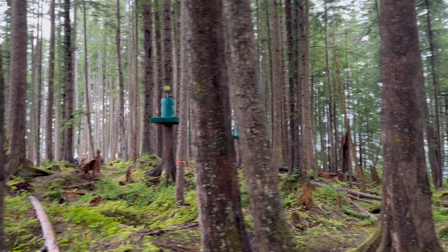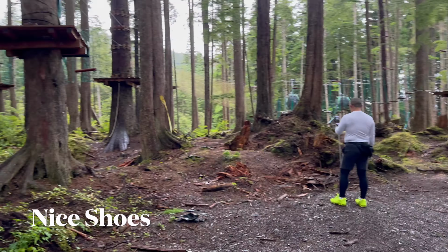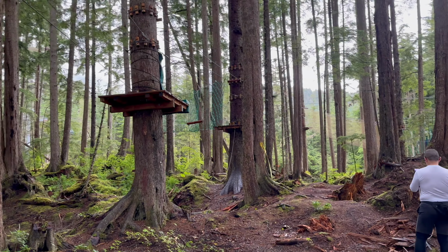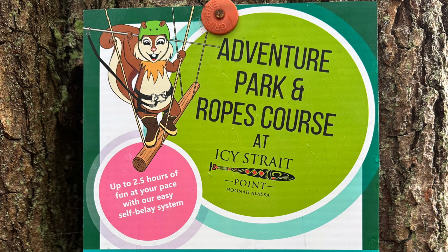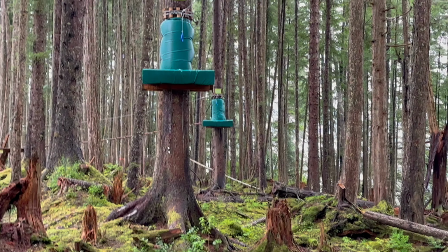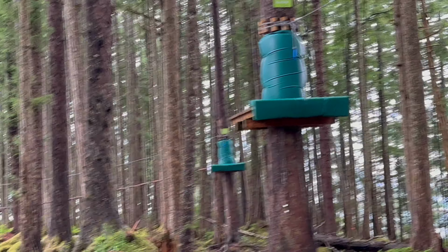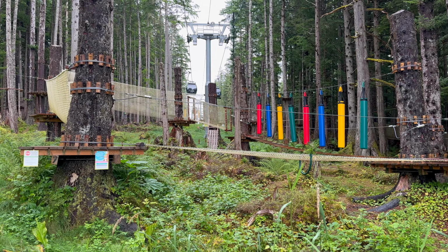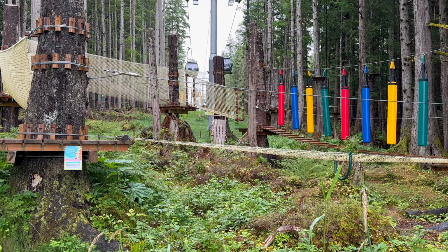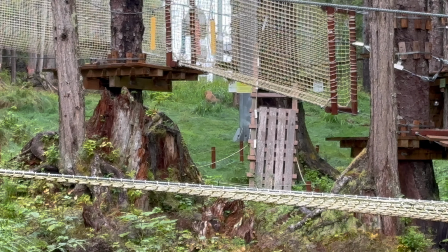Now this sort of looks like the adventure park, kind of the zip lining adventure park type of thing. Oh, there's a rope climbing cargo net. And we have these connected ladders and zip lines. And so here we have just about everything. The adventure course, the gondola, and a deer. Doe, a deer. I think it's a female deer.